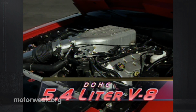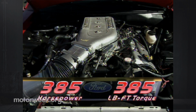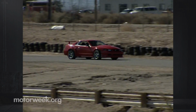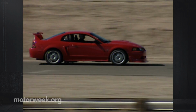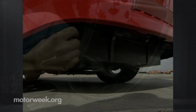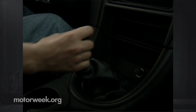A twin-cam 5.4-liter V8 derived from the iron block Triton pickup engine. It's been beefed up and heavily modified for 385 horsepower and 385 pound-feet of torque. And even in the roughly finished form of our prototype test car, packs hot rod parts like high-flow heads and intake manifold, special forged aluminum pistons, Carrillo billet steel connecting rods, and more aggressive cams, and is fed from a 20-gallon competition-grade fuel cell. Power gushes to the rear wheels through an 11-inch clutch and the first 6-speed manual gearbox in Mustang history.